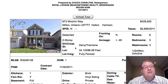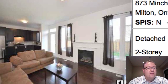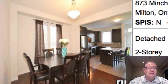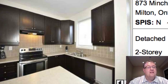So next one up is Minchin Way. It's at 429.5, fully detached home, and they've got some hardwood floors. There's nice 9-foot ceilings. It's got a great main floor. There's a kitchen with a center island, and there's your dining room. So it's almost an L shape between the spaces, and yeah, really good. There's the entrance from the garage.